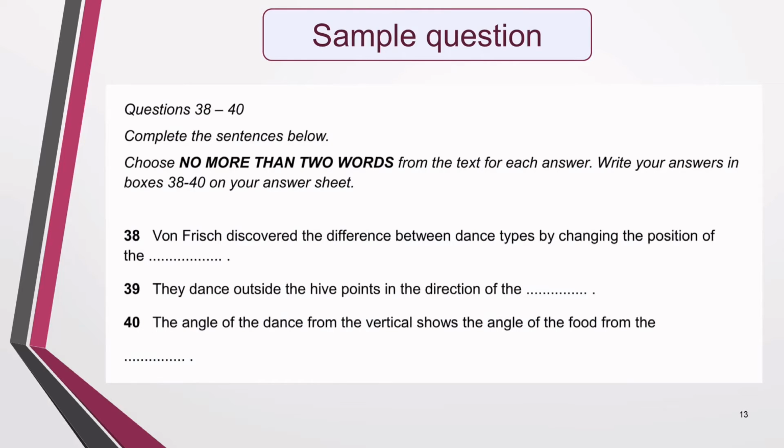We're now ready to work on our sample question. It comes from a real IELTS reading test paper and can be found on the official IELTS website, www.ielts.org. Here are the instructions and incomplete sentences. The next two slides contain the text.